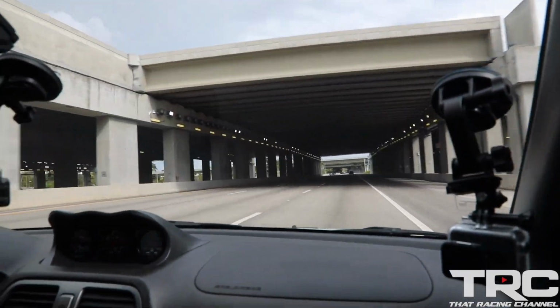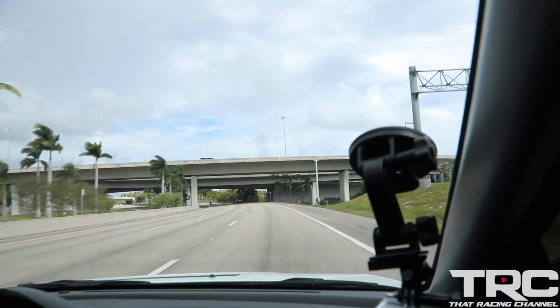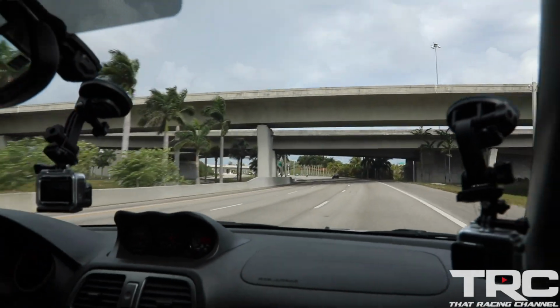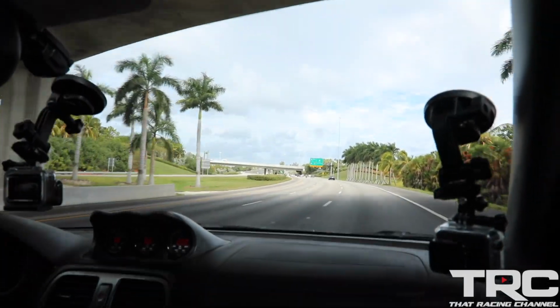This thing moves out, man, and it just revs so clean, it pulls so nice. We've only been in a handful of Subarus on the channel, really. This actually might be our first street car Subaru feature. Yeah. So thank you, man.